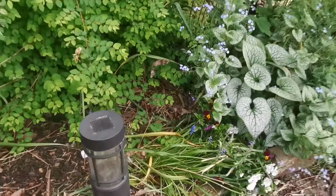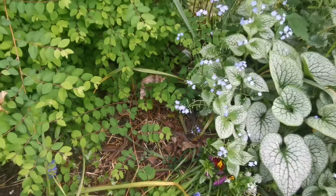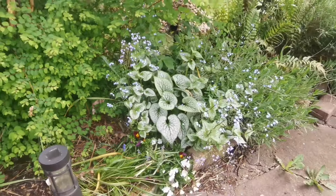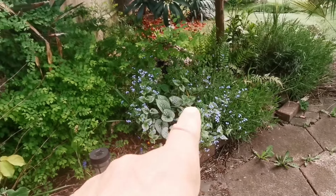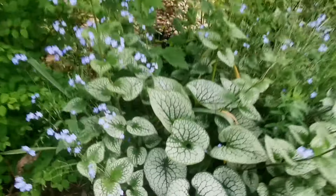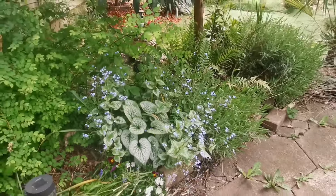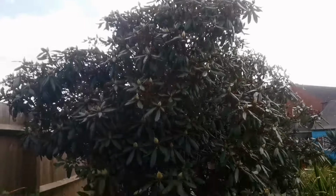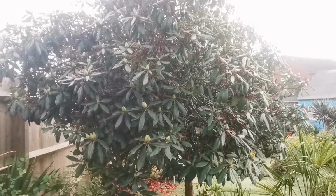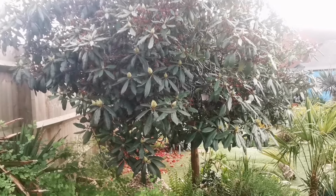The blue star fern, guys, down here, not much movement on it yet. Still some green, and the base is solid, so just kind of hope the warmer weather does get that going. Down here you can see one of our brighter colored Bruneras. Again, love that leaf on it. Striking contrast in comparison. And looking up, guys, you've got your large purple rhododendron that is still waiting to go in flower. It's one of our later flowering rhododendrons here.